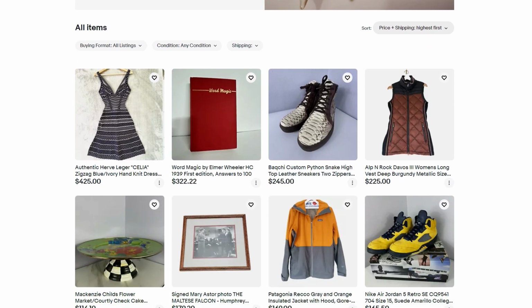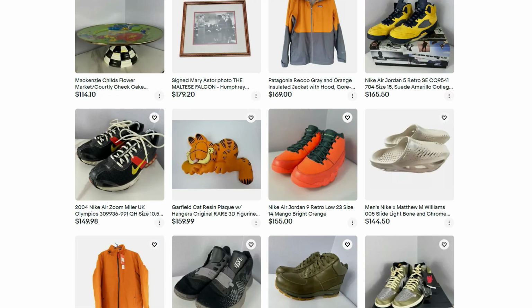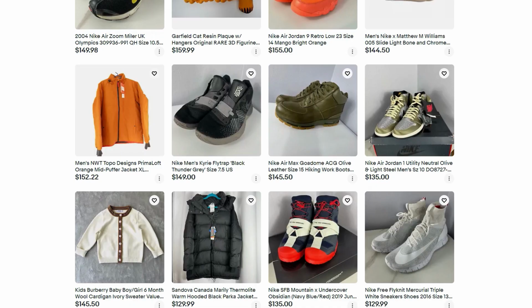Highest priced items, we got a clothing piece here. First edition Wheeler Word Magic book, kind of interesting. Some Nikes, pretty cool Garfield plaque. Hopefully that sells for $159. Seems like it's probably a bit too high.